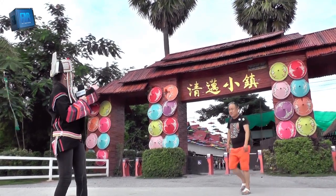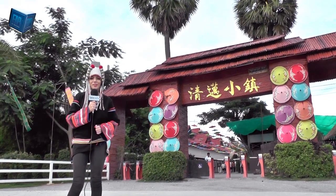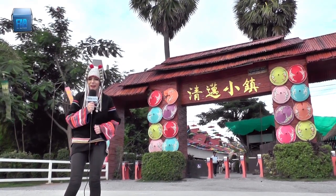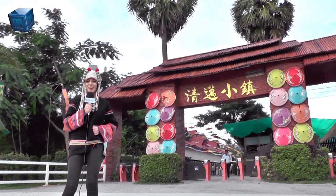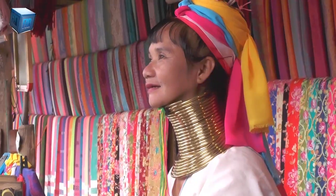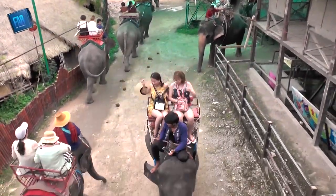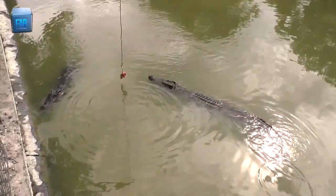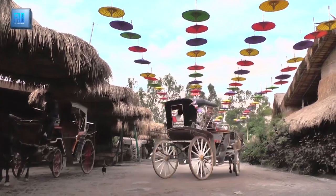Today I am here at the Hill Tribe Village Pattaya. Right here you can experience the real northern Thailand countryside. Right here in Pattaya there are many, many things to see and do. You can see the Long Neck Hill Tribe here. You can go on elephant rides. You can feed the crocodiles and go on horse rides. The list of the things that you get to see and do here is endless.